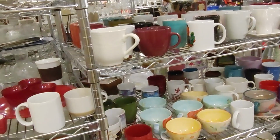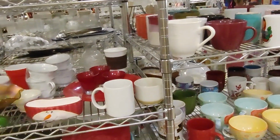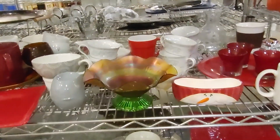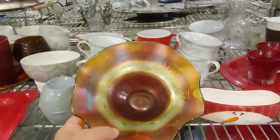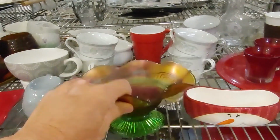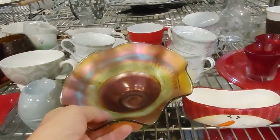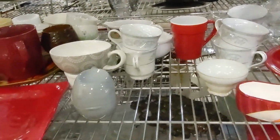On this row, I wasn't seeing anything I liked. And then I saw this candy dish. Well, it turned out that it was Carnival glass. Goodwill was asking $7 for it. And online, I knew I could get 30. So I put it in the cart.